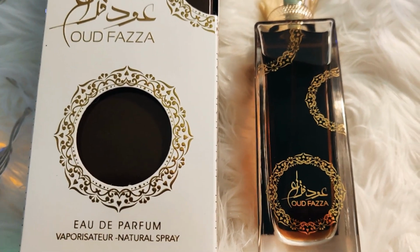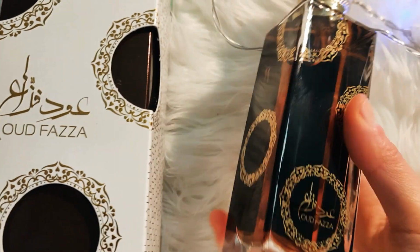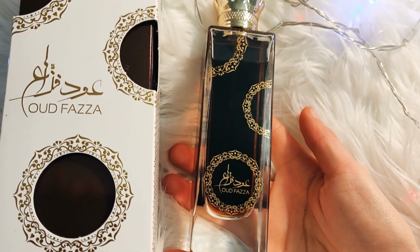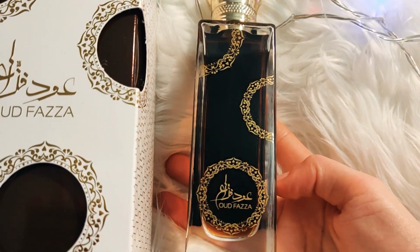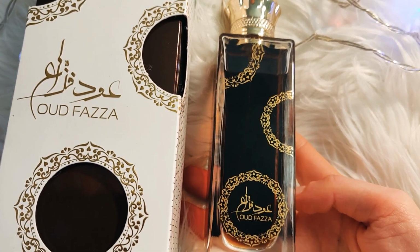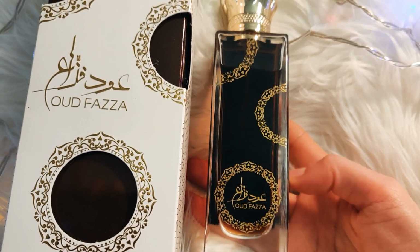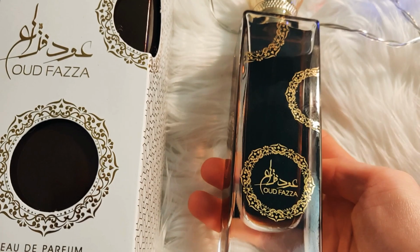So nice. Really, really nice, guys. I will enjoy this perfume. I will use this pretty much every day, guys. I don't have any perfume from a Middle Eastern brand that I would hate, you know. There are some that perhaps I wear only once a month, but I don't hate them. So that's the thing, guys.